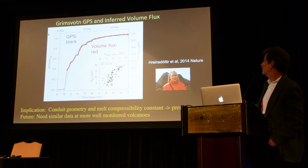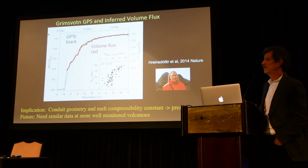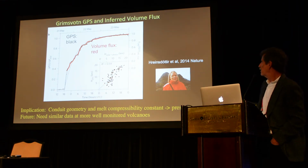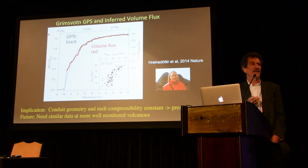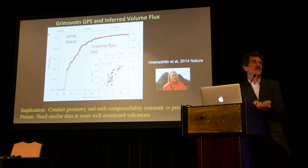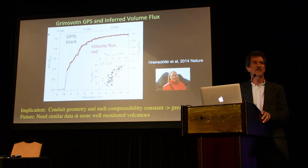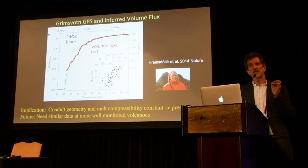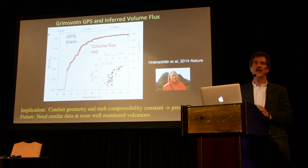I think this is a remarkable result. These are scaled GPS displacements in black, and the volume flux, which was estimated from the column height of the erupting column. And these two track one another remarkably well. What this indicates is really important, because it tells you that the geometry of the system is not changing as a function of time. It tells you the compressibility of the magma is not changing. So here's a case where you don't have time to pick up the pyroclasts and look at them, but just using information from the eruption as it's ongoing tells you a huge amount. And I think we really need to have more systems that are monitored in examples like this. But you're right, for these silicic systems like Long Valley, we can't use the erupted products because they're so variable to tell us what's happening right now.